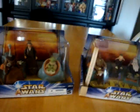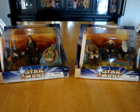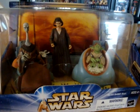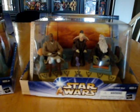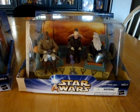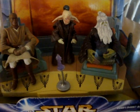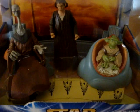These came out in about 2002-2003, but in 2004, part of the AOTC range, there were four more sets like this released, and they all joined together to make a big circular Jedi Council scene. You see the base down there, they all connect. Have a look at the side there, you see that they join the one next to them. Interlock.